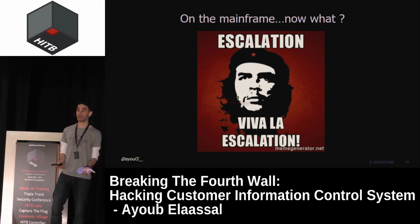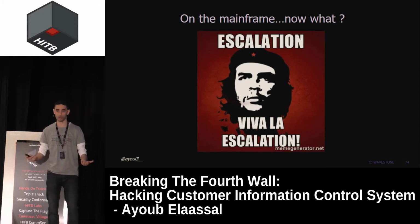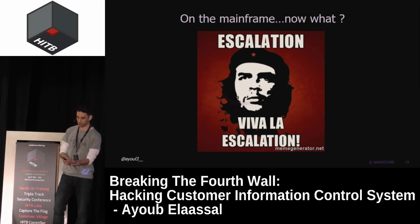But what if we don't have privileged access? How does privilege escalation on a mainframe work? Is it even possible? What are the tools? This is basically what we're going to talk about a little bit.